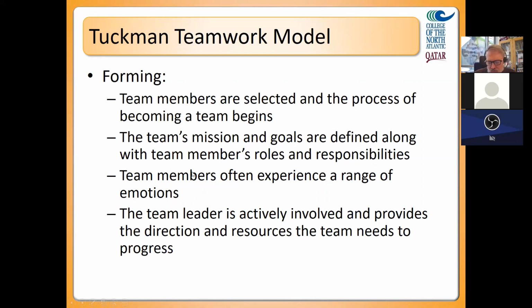So the forming, that's when we put people together in the team, and it's very important at that point that the team leader specifies and makes very clear what the goal of the team is, what it is that this team is put together to achieve. And so that's going to take a kind of a strong input from the team leader at that point. The team leader is going to develop a mission and goals, if you like. And because the members of the team are going to be from lots of different backgrounds, probably, the team leader is going to take a strong role in forming.